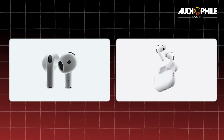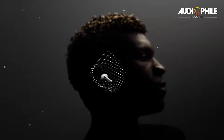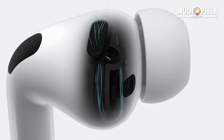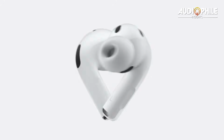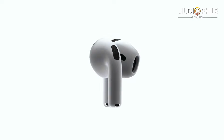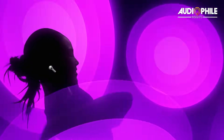So which should you buy? If you want the full premium Apple audio experience, better noise cancellation, louder bass, health sensors, and longer battery, get the AirPods Pro 3. If comfort, simplicity, and price are your priorities or you hate silicone tips, the AirPods 4 with ANC are the sweet spot.